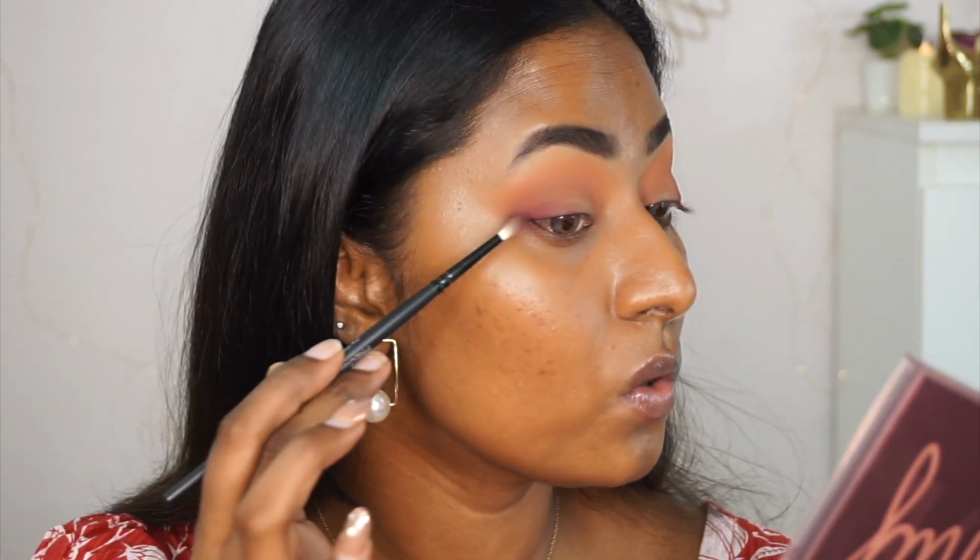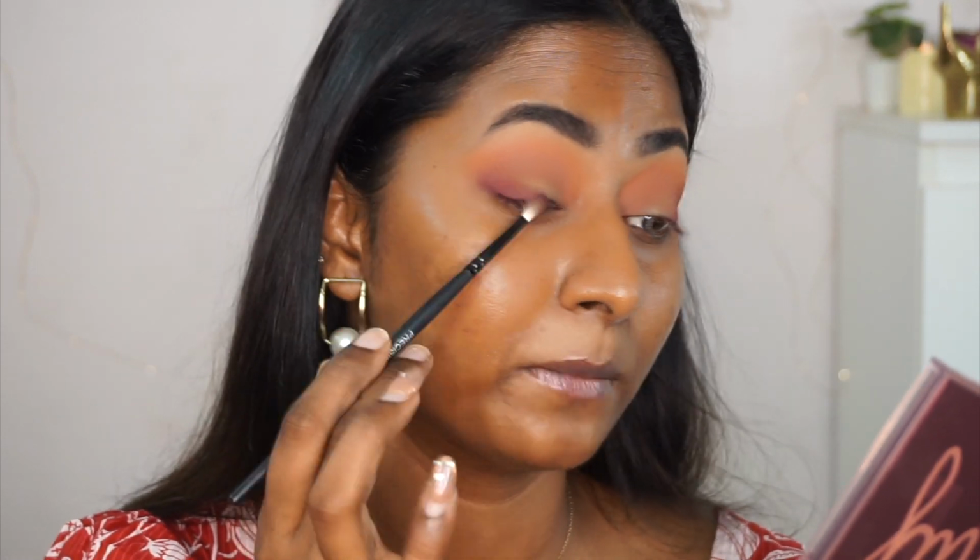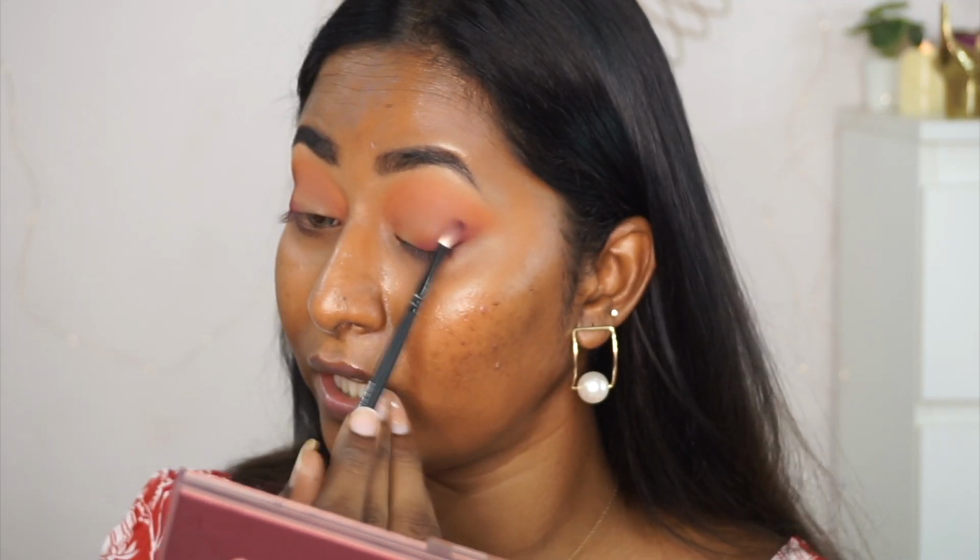Look at that eyeshadow, it's blending so well and it's got a lot of pigmentation. I think this whole palette was around 300-350 rupees, something like that, and it's so good. I've not got any idea of what look I'm gonna create today. I'm just winging it while I'm chatting.